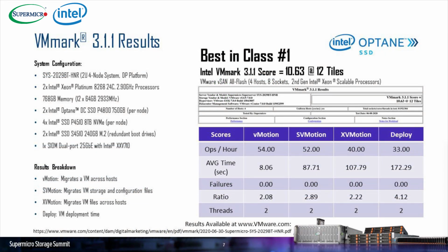So here's a benchmark that we did with VMmark, which showcases the ability of the BigTwin being an ideal hyperconverged infrastructure building block. As you can see from the stats, we are using our pure NVMe BigTwin with 2U4 node, a Platinum processor, times 8 actually, because there are 4 nodes. And in each node, there's 768 gigabytes of memory, Intel Optane drives for the caching tier, the P4510 from Intel for the data tier, as well as a redundant boot drive from Intel with a 240 gigabyte capacity, and another network controller from Intel based on Fortville, XXV710 for dual port 25 gig bandwidth.